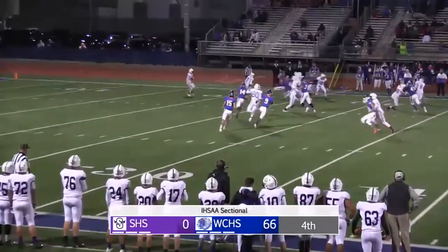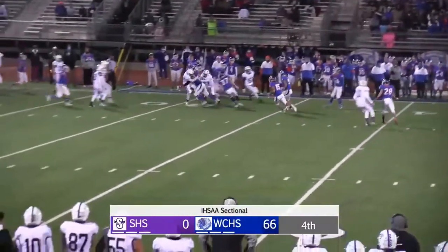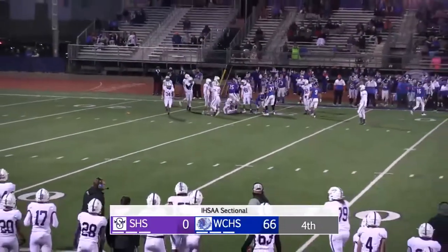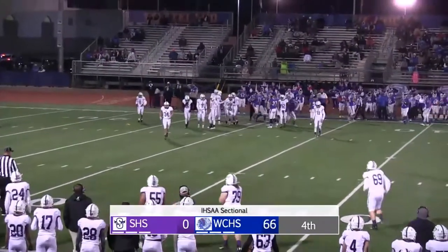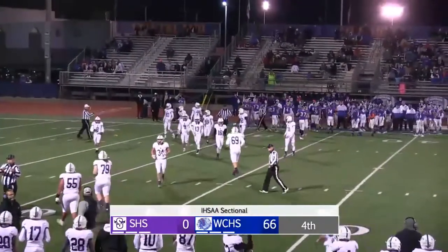Good kick. Drummond from the 10 makes a move. Flag flies down. And Drummond brought down at about the 30-yard line. Drummond's had some nice runbacks here from about the second quarter on tonight. That one's no fault of his own for the flag.